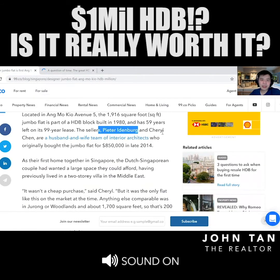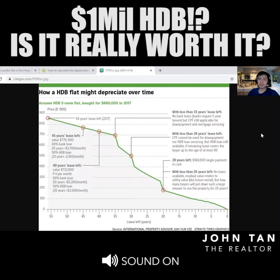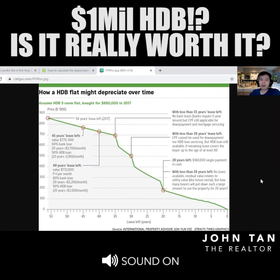Okay, the sellers are Peter Eidelberg and Cheryl Chen, a husband and wife team of interior architects. They originally bought this place at 850,000 in late 2014. So it's just MOP 1 year lah. So 2019 is when it MOPed. So this is the curve that I want to show you. As you can see, this particular HDB has only a 59-year lease remaining on the 99-year lease. Meaning to say, very soon, the property will be on a downward trend.